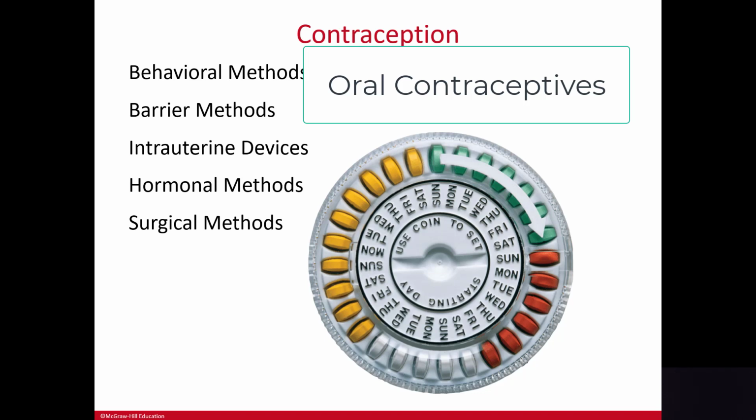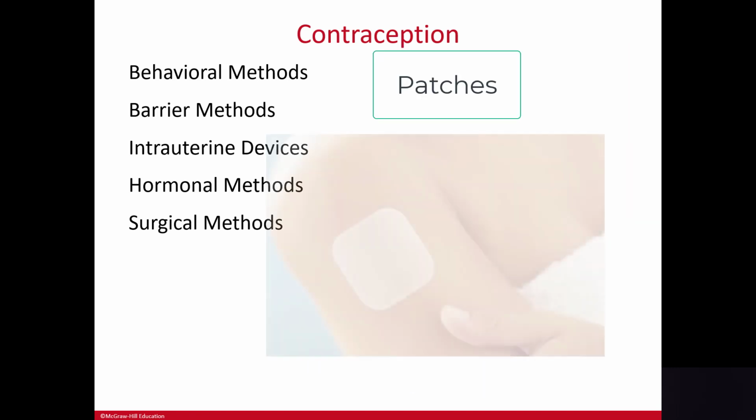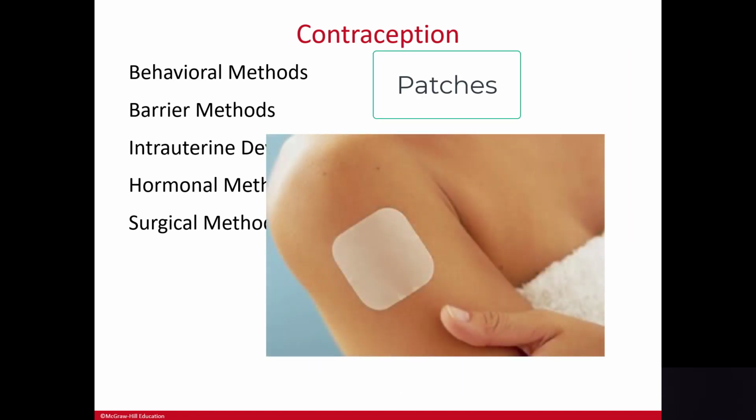It should be noted that oral contraceptives can be taken for other reasons besides preventing pregnancy. These include controlling symptoms of severe PMS, preventing migraines or controlling migraine symptoms, severe menstrual pain, acne, irregular or heavy menses, endometriosis, and PCOS.